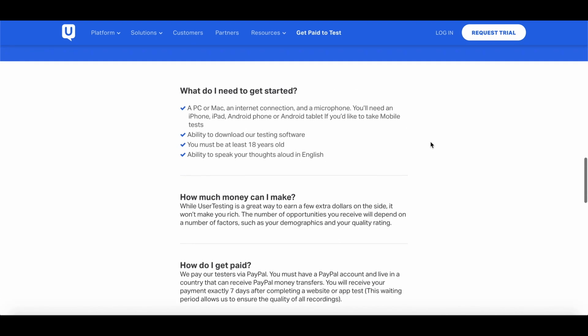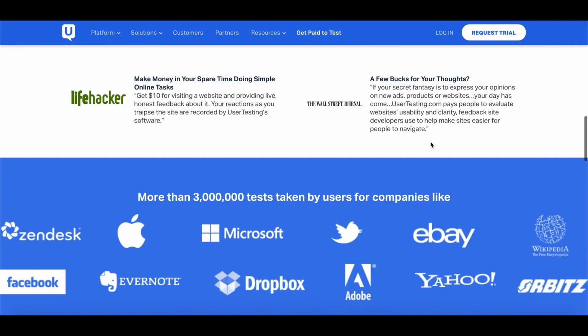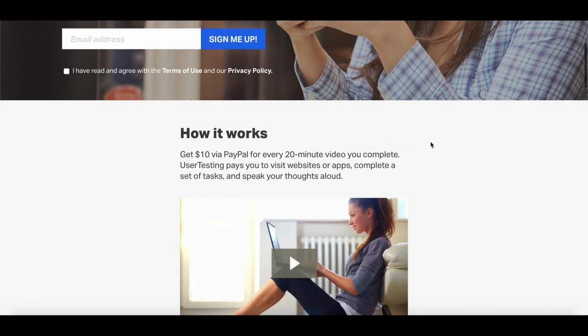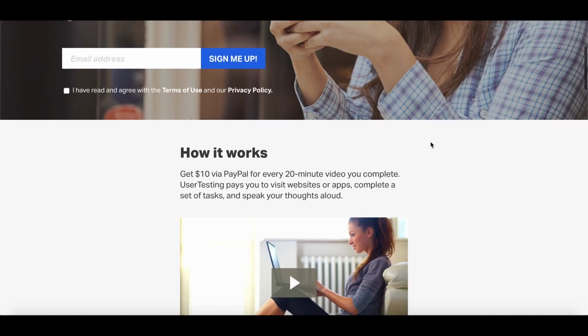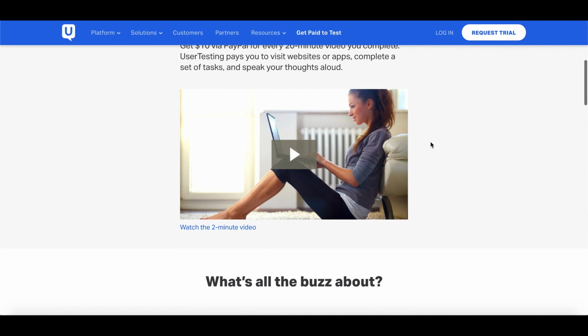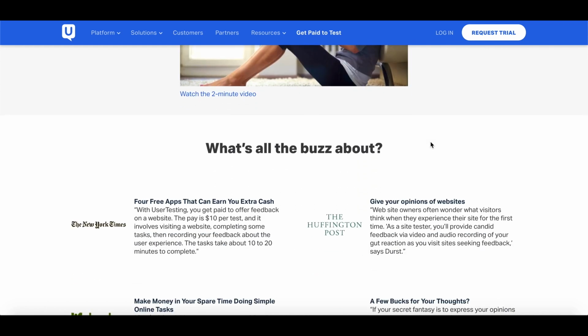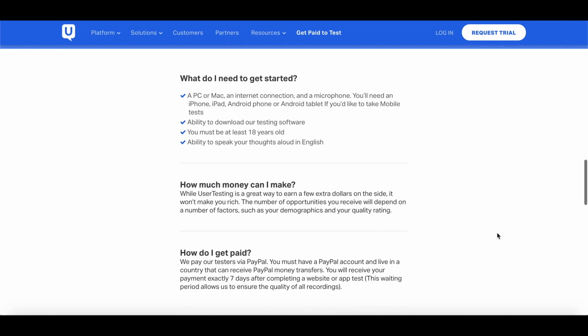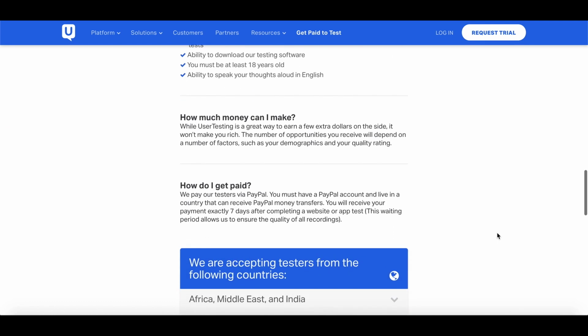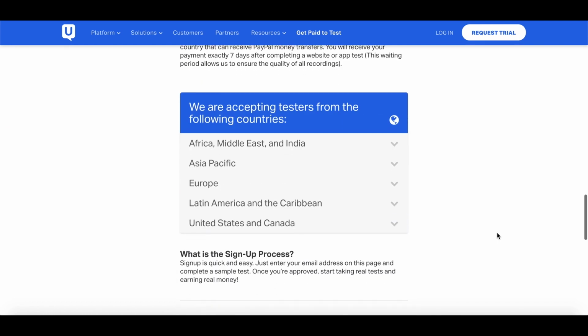Now, one thing I can say, looking through reviews, is that people are saying they're pretty strict on the tasks they want you to do. So if you just try to rush it and perform whatever tasks they want you to do sloppily, you're going to be kicked off this service. So essentially take your time. It might only take 10 to 15 minutes. Take your time and do the tasks they say, and you can kill it with this. So definitely check out usertesting.com.